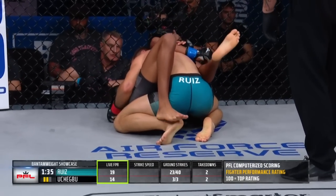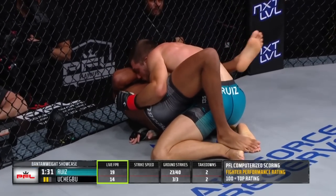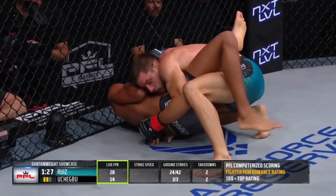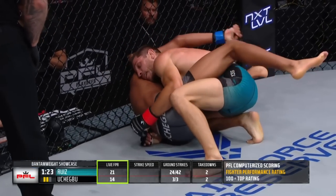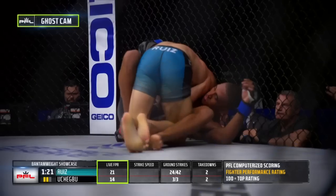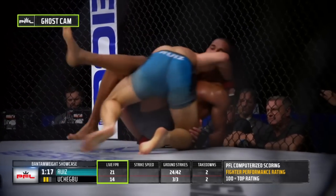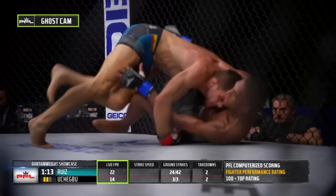And now Uchegbu trying this lockdown position here on Ruiz to isolate the right arm of the Spanish fighter. Yeah, he's trying to get that shoulder crunch. Might be trying to set up a high guard. Oh, loses it now. Now trying to get an elevator hook in there with his right leg. Ruiz passes with ease. Nice pass by Ruiz. Very methodical.